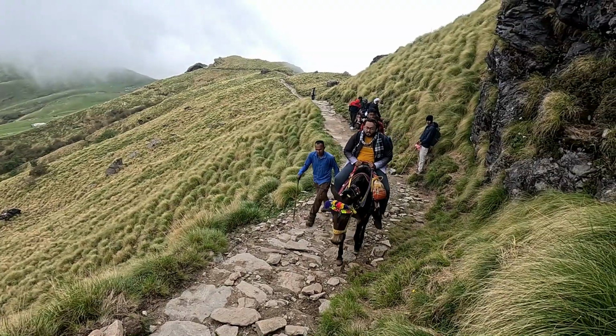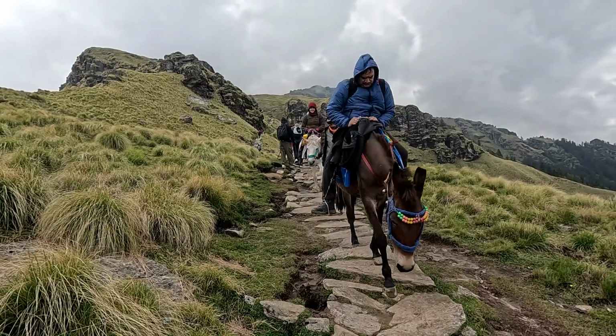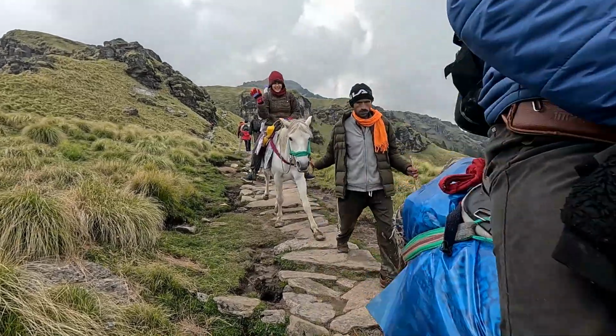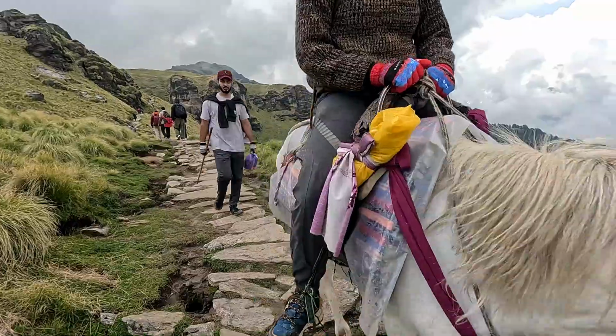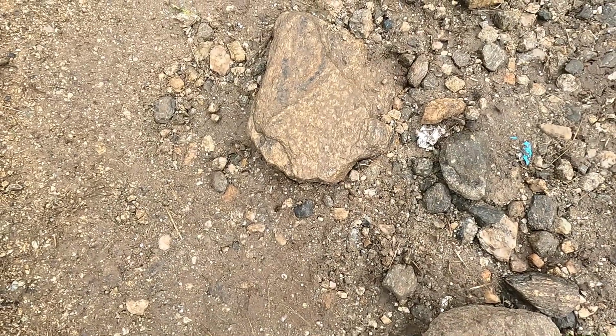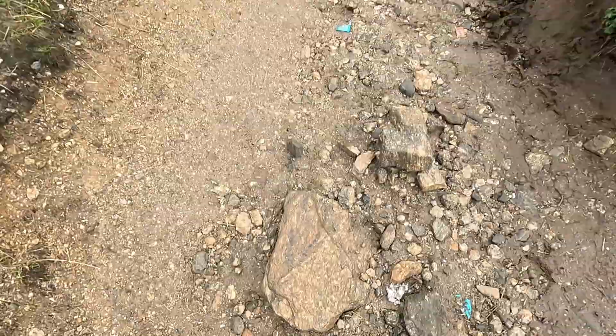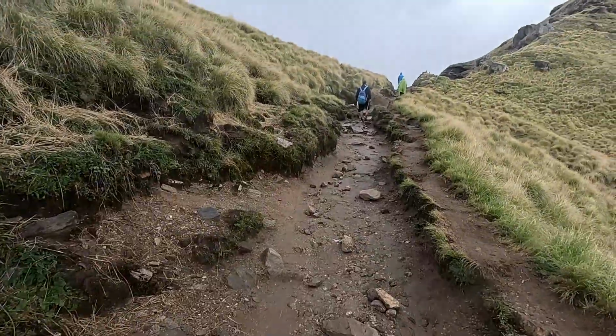You can also hire a horse to reach the temple, and the cost is around 10,000 rupees for both ways, but it may vary depending on the season. Along the way, we were unexpectedly greeted by a hailstone. The sudden change in weather made the trek more exciting and adventurous, which you can see in the video.